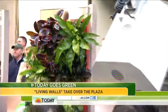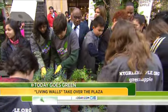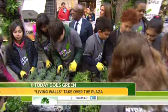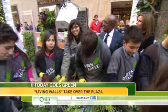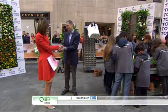It really is inspirational and beautiful, and I should mention, actually, the Center for Green Schools is going to be donating these living walls that we're working on in the plaza this morning to various New York City public schools. Right, I'm thrilled about that. That's part of our Green Apple Day of Service. All right, Stephen Ritz, it's great to meet you. Thank you so much. Thank you kindly.